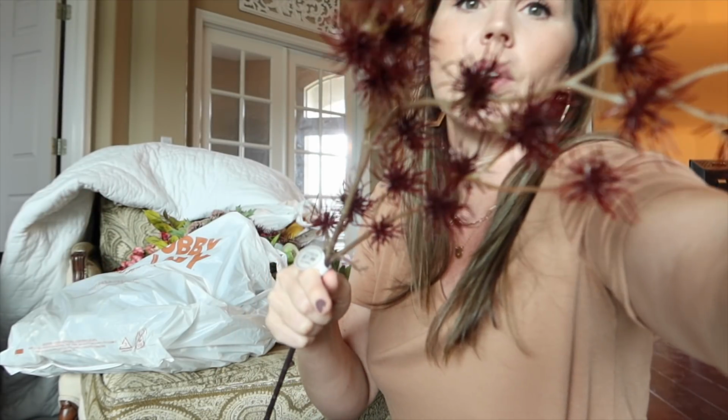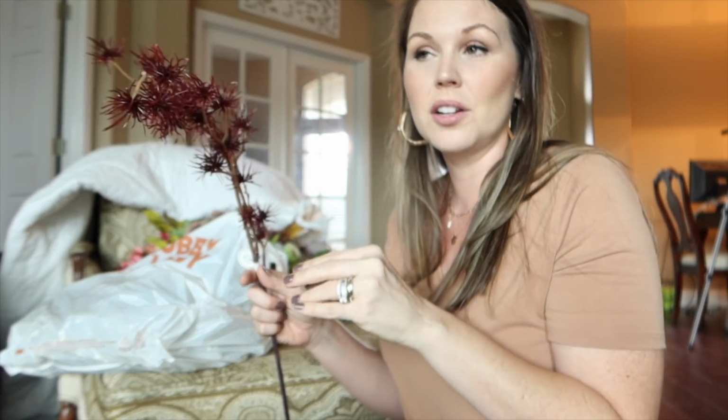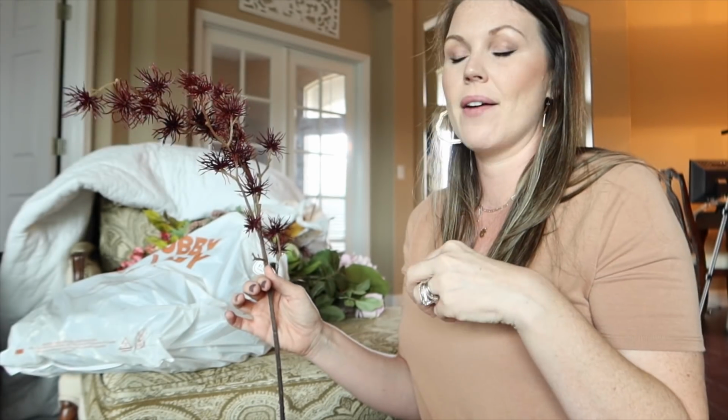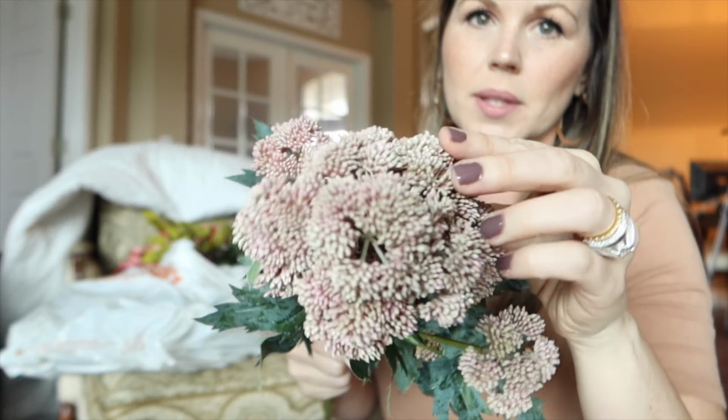How beautiful is that? And when you have these dark colors accompanied with the light colors, they're contrasting and they're beautiful, like black and white. But having a dark color and a light color, they complement each other, right? I just think they're so beautiful. Got some of this.